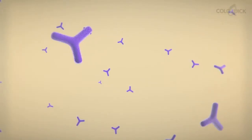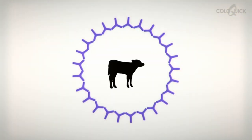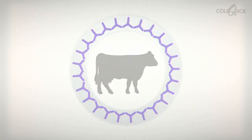The antibodies found in colostrum are absorbed into the calf's bloodstream, forming an early foundation of the calf's immune system, crucial to the animal's health and well-being throughout its entire life.